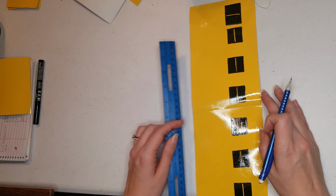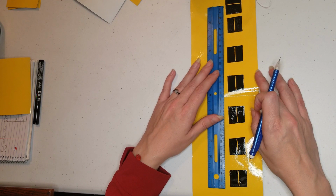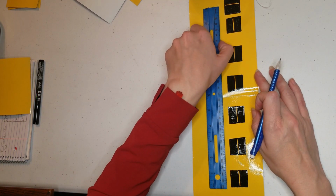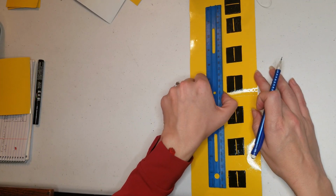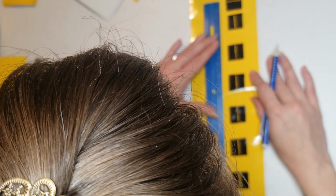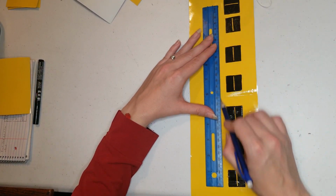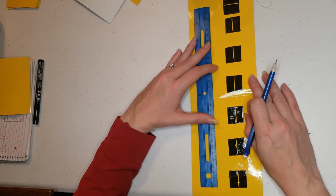Next would be the first black line. And I'm going to run it from the middle of that window, the front window, to the tail end of the last window. 1/4 inch down from there. Okay, give it a little space. I'm going to do another one.